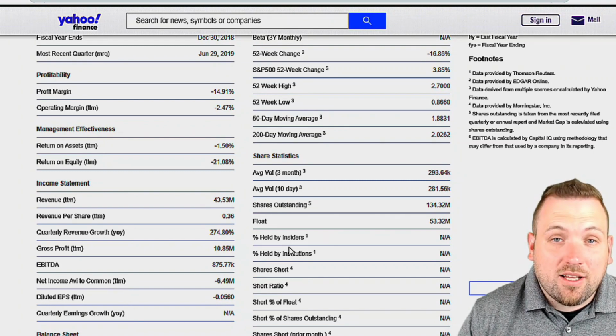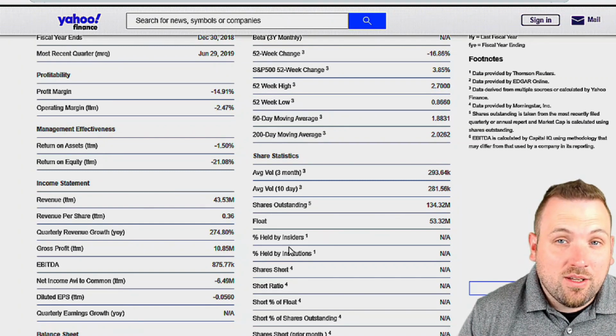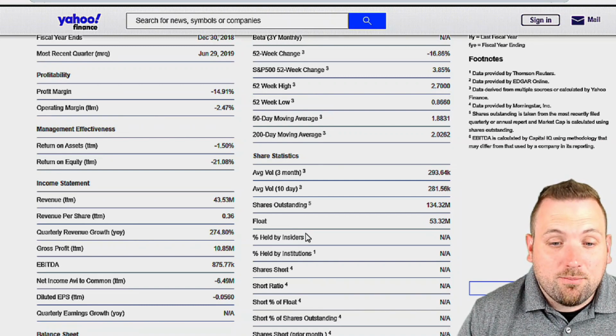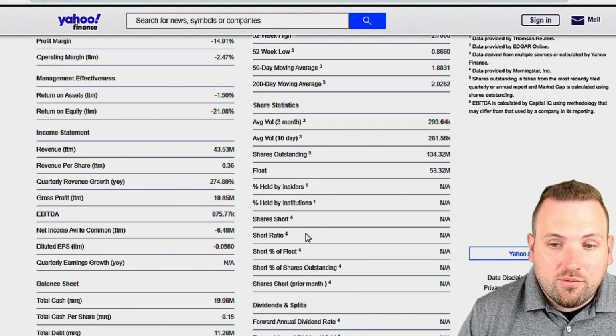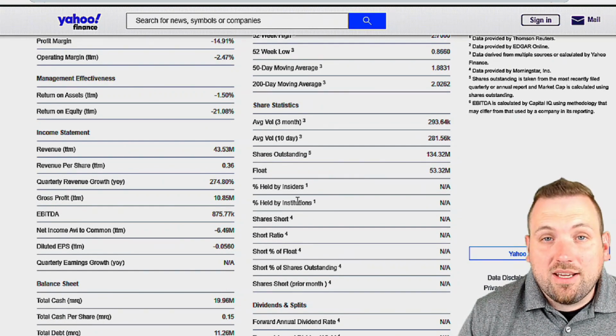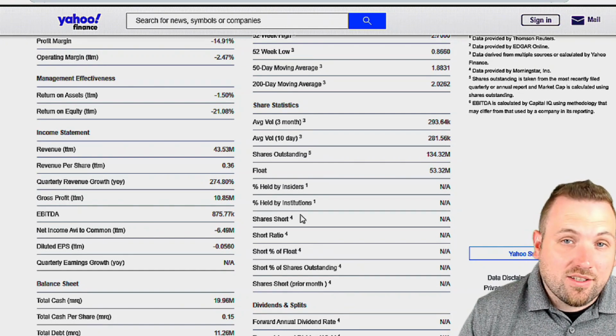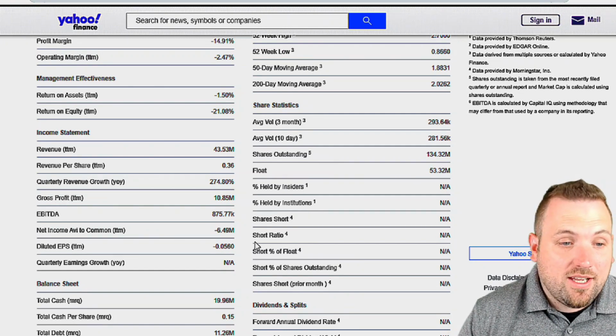Normally for day trading, I look for stocks under 50 million, but for a long-term investment, if this got some volume, it can make some big moves. We don't have any information right here. I usually like to see if it's being held by insiders or institutions. If other people are invested in it, that's a good thing, but they don't have any data on that.